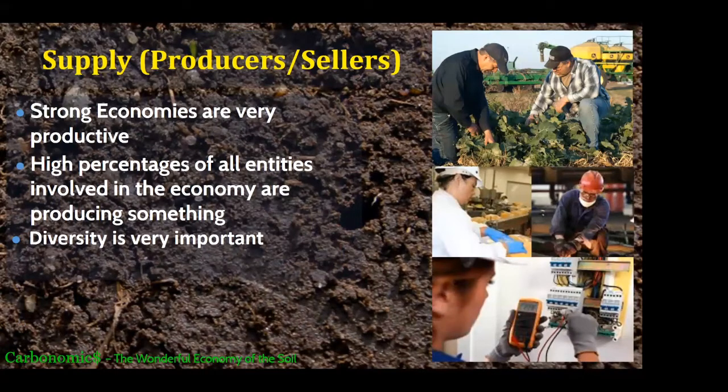So the first principle of economy is supply. You can't have an economy if you're not growing something, if you're not producing something. You have to have something that you can sell. So strong economies are very productive. And a high percentage of all the entities within that economy are producing something, they're selling something, and diversity is very important. And I'm going to say that over and over here again today, because regardless of what you're doing, diversity is always important, because if you're only producing one thing, you're very susceptible to the market.